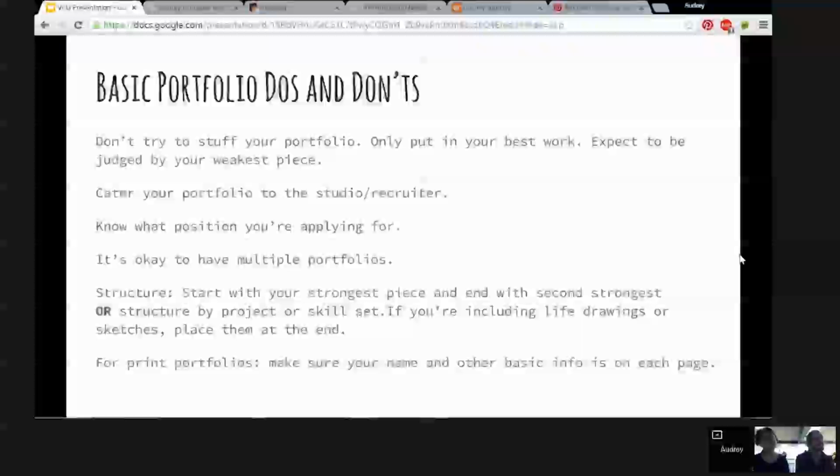Cater your portfolio to the studio and recruiter. I know that a lot of you have probably heard about this one a lot. It's important to do your research beforehand if you possibly can. Like, okay, I know that Blue Sky is looking for really cinematic environments, and they want a lot of lighting, and they want very painterly things. If you can, I would go and look at the art books of a lot of places, or if you're looking at TV animation, try to gauge what their style is, or what positions they hire for. So it's very important to know the position that you're applying for.